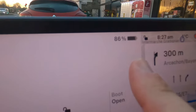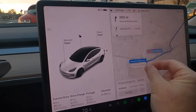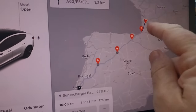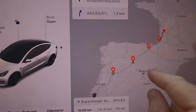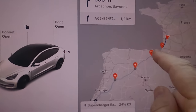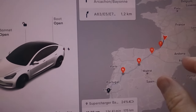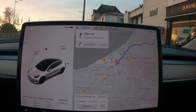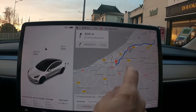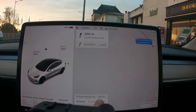Okay then, the car's at 86%. That may add 5 minutes to our trip, but not much more. I'm gonna go all the way from Bordeaux here to Lisbon here in Portugal. And we've got 4 Tesla charging stops en route, that's what it's saying. First Tesla charging stop is in Bayonne. And that is a V2 charger, and we should get there with 24% charge.